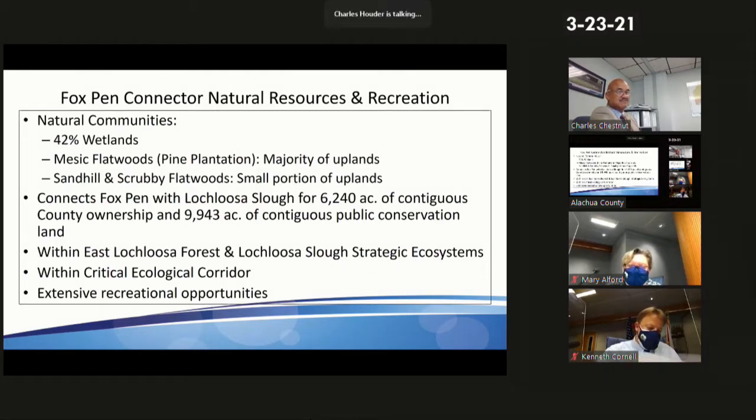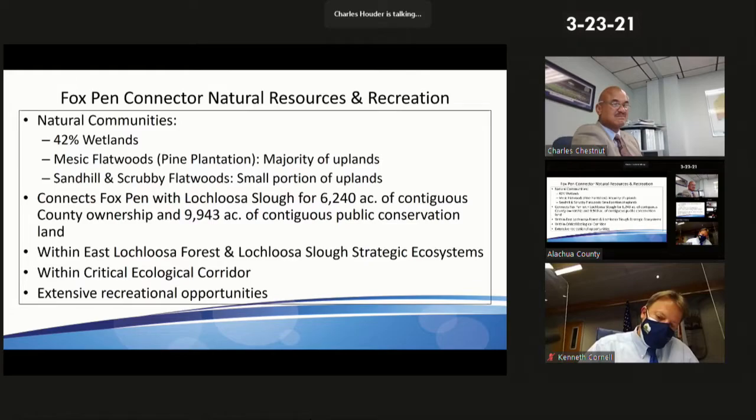So this property is all about the wetlands, and you're going to see pictures that show the really beautiful wetland ponds that dot this whole property. It connects the Fox Pen Tract that we acquired jointly with the Alachua Conservation Trust on the north of the property and Lochloosa Slough on the south for about 6,000 acres of contiguous county ownership and overall about 10,000 acres of contiguous public ownership. It lies within the East Lochloosa Forest and Lochloosa Slough strategic ecosystems. I mentioned that it's within the critical ecological corridor and will provide numerous recreational opportunities.